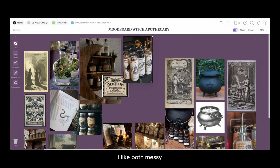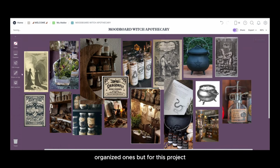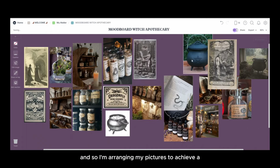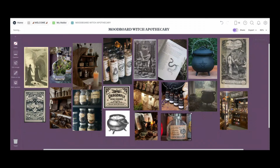I like both messy artistic arrangements for my mood boards and very neat organized ones, but for this project I decided to go with the second one, and so I'm arranging my pictures to achieve a clean, easy to read mood board.